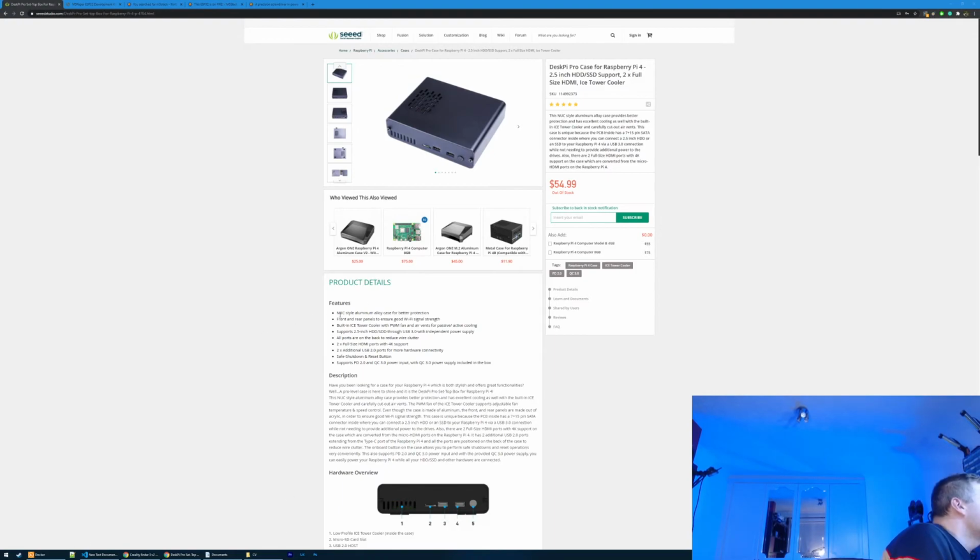You have a nice Nook style aluminum case, front and rear panels, an IC tower cooler with PWM support, nice. Support for a 2.5-inch HDD through USB Type 3 with an independent power supply, that's nice. Wire cutter reducer, 2 HDMI supports, 2 USB, safe shutdown and reset, supports PD 2.0 and QC power input. Nice.